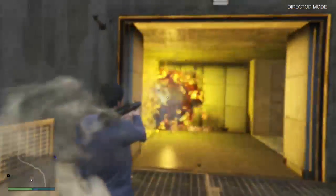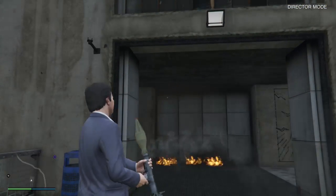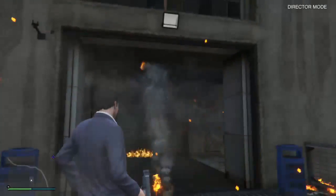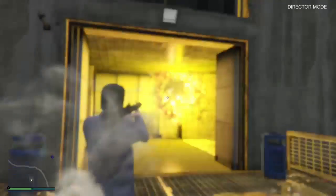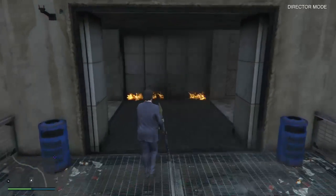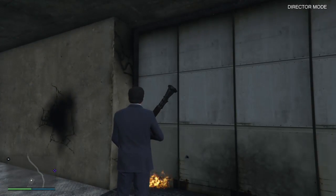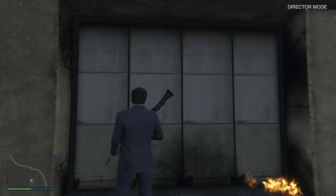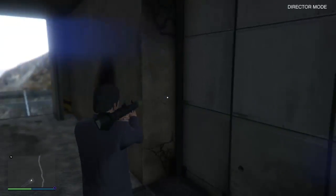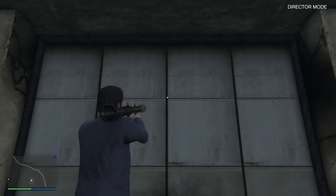I'm gonna see if there's just any textures that pop up if I do an explosion across the whole thing. Now that's interesting. Door is completely the same. Okay, so these walls seem to just crack. Like, that's a natural thing that they do when explosions happen on them.